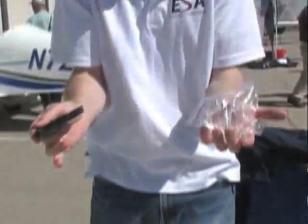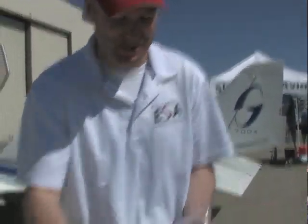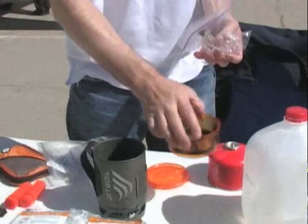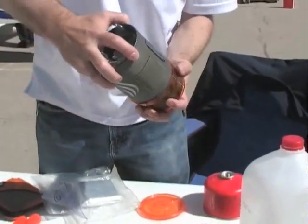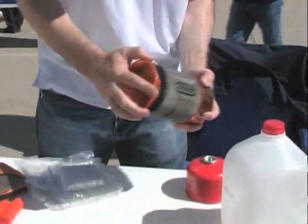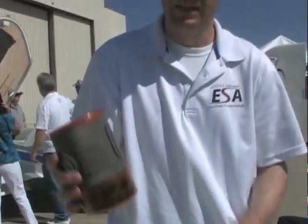Now this is actually a French press for coffee. So I make a lot of coffee on my stove. So that actually is an accessory that you can get if you want. But it all fits right inside the cooking cup. And it has this sleeve on it so you don't get burned.